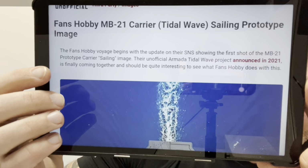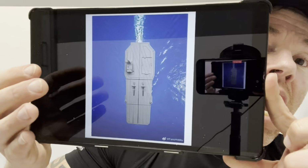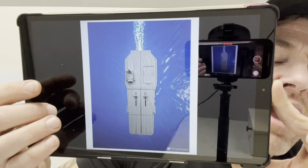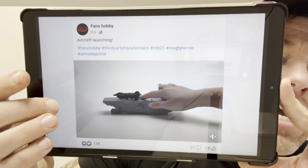Right, Fans Hobby, they've been teasing, and I've got quite a few updates on this since this very first picture which they've sent. So it's the voyage begins with the update of their SNS showing the first shot of the MB-21 prototype carrier. Now a lot of people might have thought this was Broadside at first, which is what some of the comments on Fans Hobby's website say, but it is not. It is going to be Tidal Wave, and that is of course to combine with everything else that they've made. Well, not everything, with Armada, their version of Armada Megatron, etc. There's a video on the Fans Hobby Facebook page.